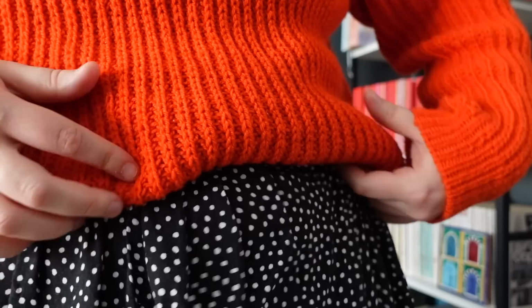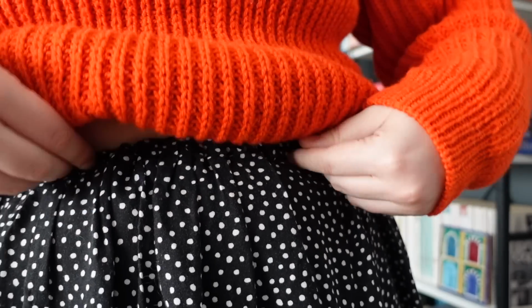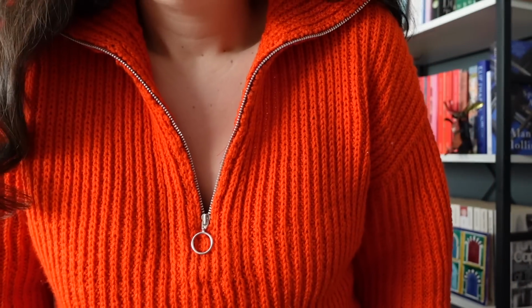I'm wearing it with a little skirt today, it's just tucked in. I think in an ideal state I would have a belt here, but I'm inside, so I'm not wearing a belt because I just want to be comfy. Okay, so I have a few versions of this. Let me talk about the pattern in general, then I'll talk about the versions and I'll show you some of the pictures we took at the photo shoot.